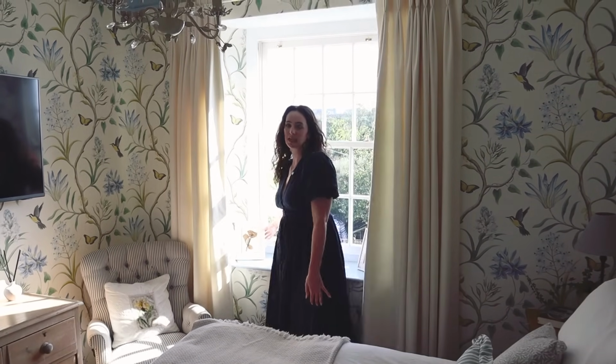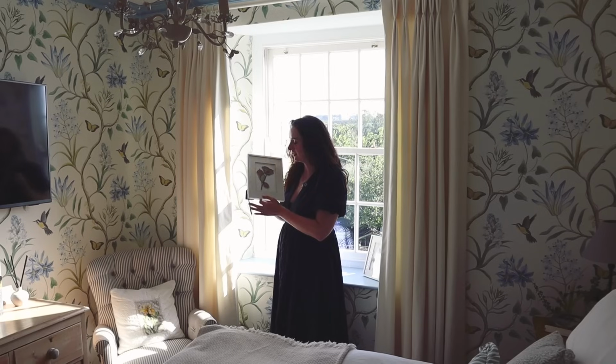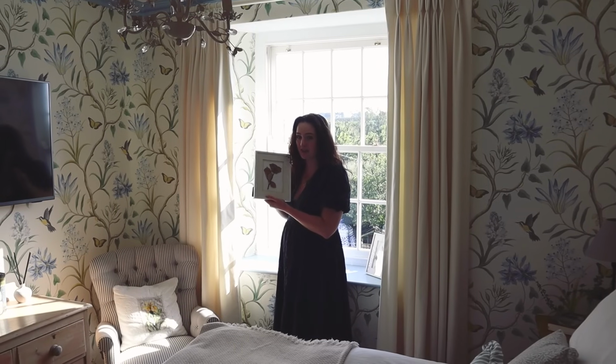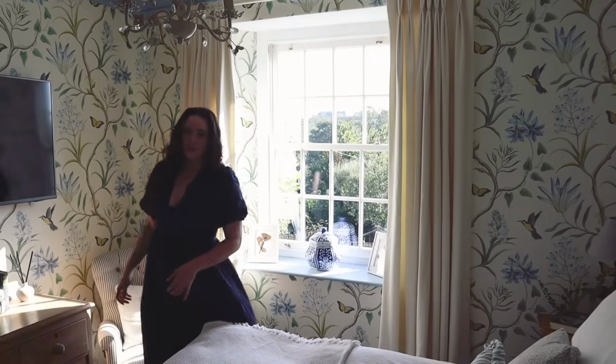And these, very adorably, are from my sister and brother-in-law, and they basically took flowers from our wedding, pressed them and gave them to us for our first wedding anniversary. So that was absolutely adorable. So let's go into the other rooms.